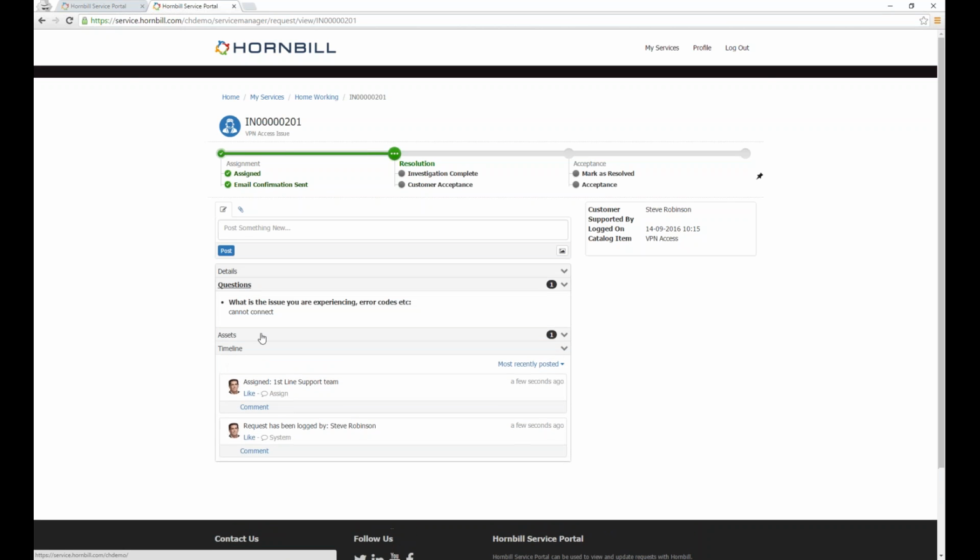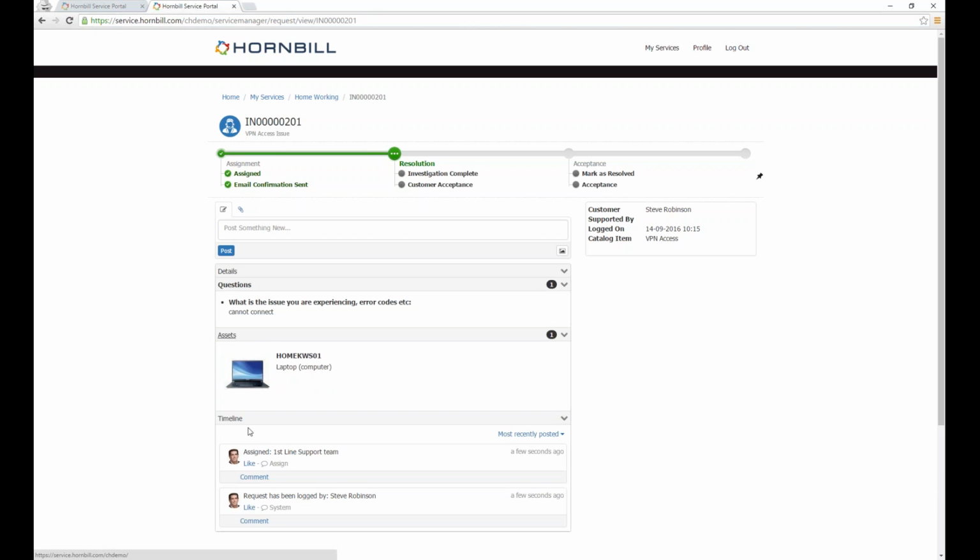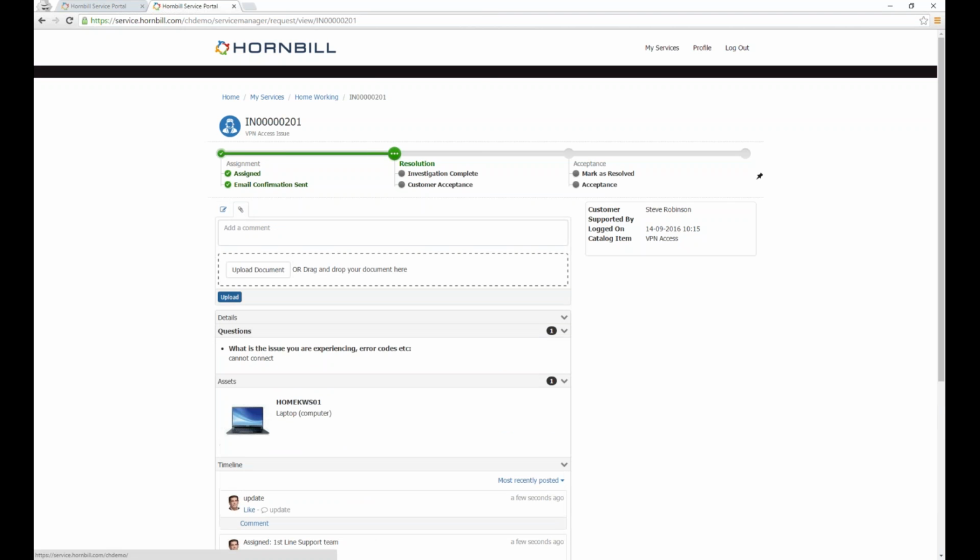Anything that's been asked and answered is in the collapsible panels directly beneath the process there. If Steve wanted to update, there's a nice clear box, update, and that will go into the timeline, again all in chronological order. And if Steve wants to upload a file, we can drag and drop, or we can go via the old-fashioned way and upload a document like that. So nice and easy for the end user to get in touch with you.